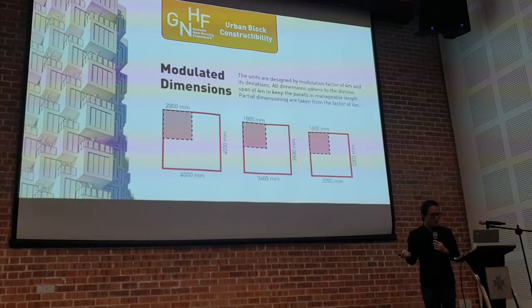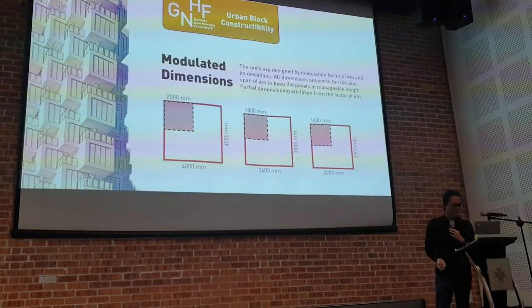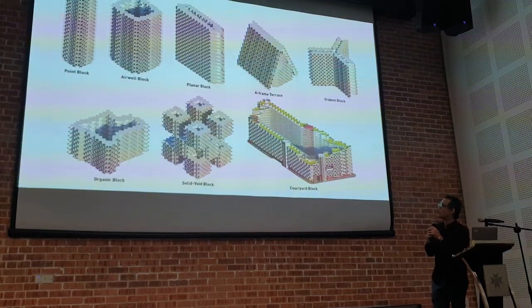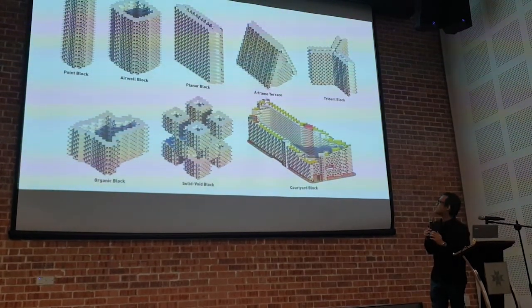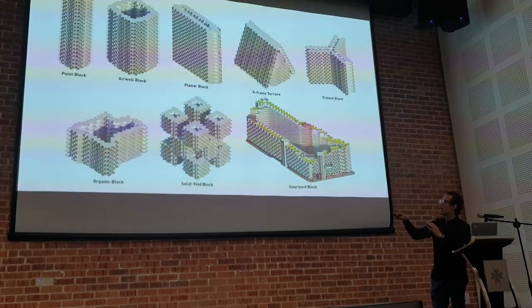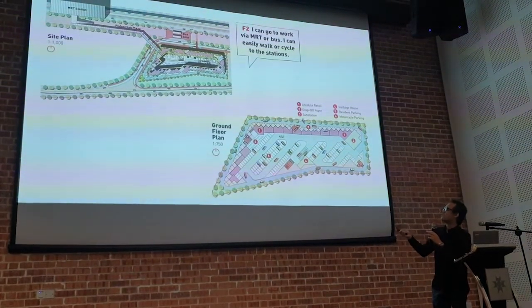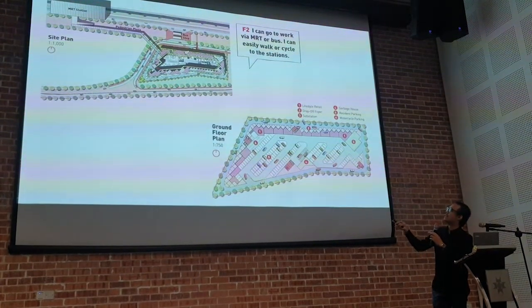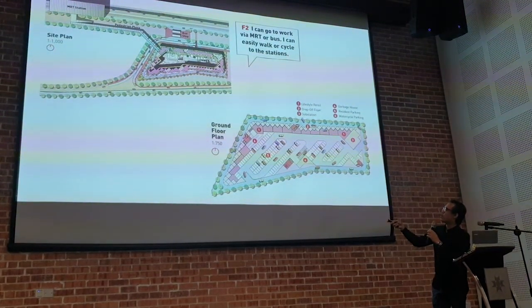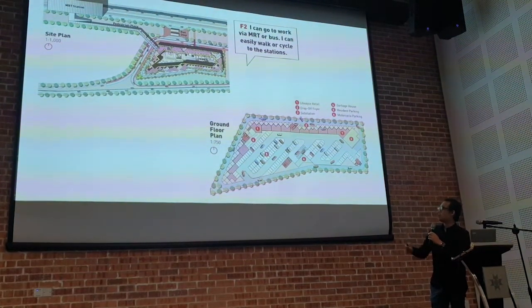So we start with this after visiting their plant. We know that there is certain dimensional restriction, and we start to just go crazy with what we can do with these modulated dimensions, and eventually we go with this. Because it has such a low profile, and also the idea of making it a little bit more permeable. So I think we'll just skip this, it doesn't bear much significance. This is the site, of course, this is the sort of courtyard house, courtyard block we're trying to do. The car park will be on the ground and the first floor, fronted by shops or retail.